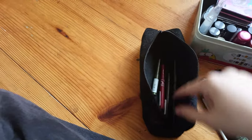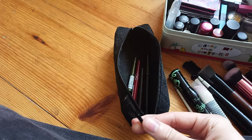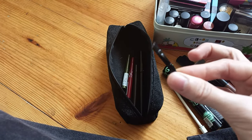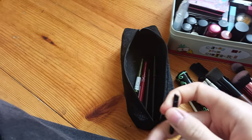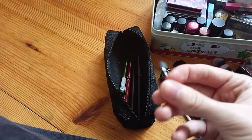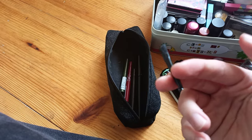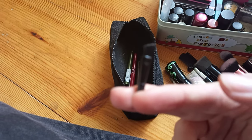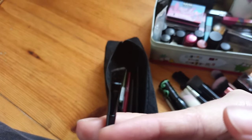If I knew someone that wanted it, I would probably give it to them, because I don't use it. This is from an eyebrow powder, because I did used to do my eyebrows, and I used to use this to draw a mustache on, pretty. So, yeah, it came with this eyebrow powder and this eyebrow powder compact.